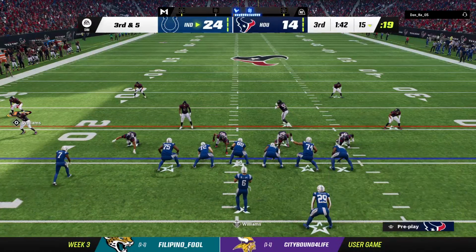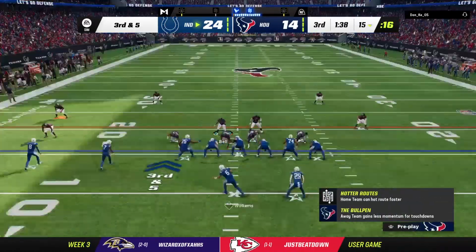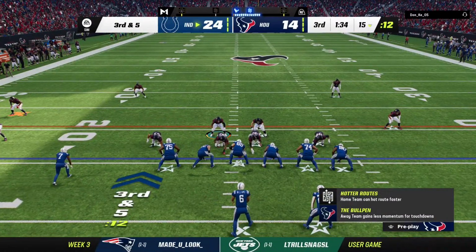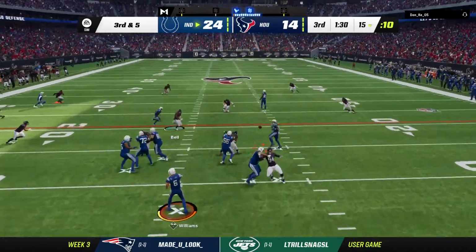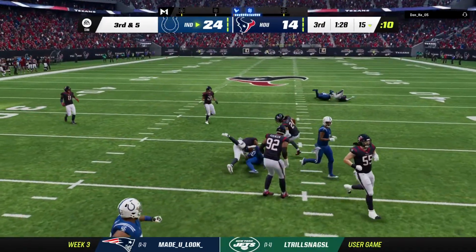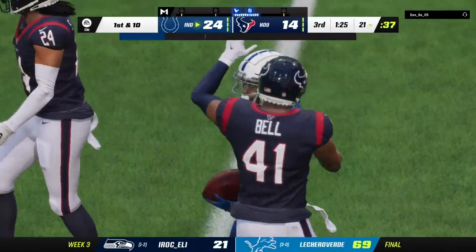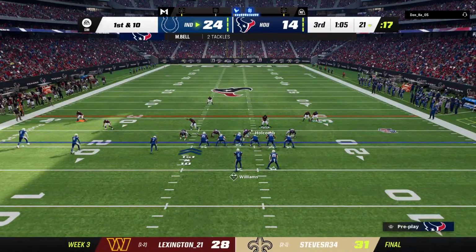The Texans have an extra defender in the secondary now on 3rd down. He'll drop to throw. And he's got his man out of the backfield. That's complete. And he is going to have a Colts 1st down as they're able to get the 3rd down conversion.